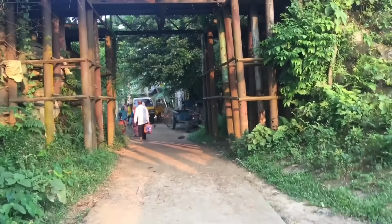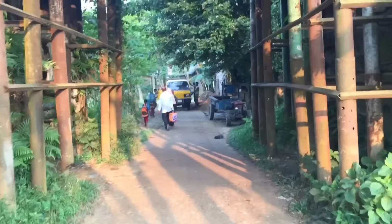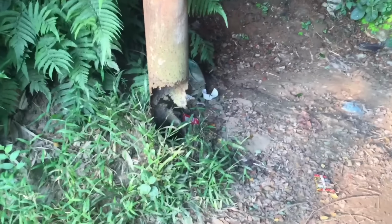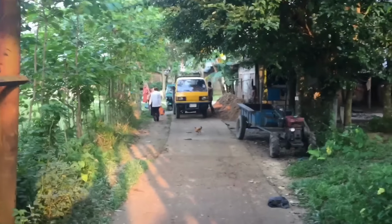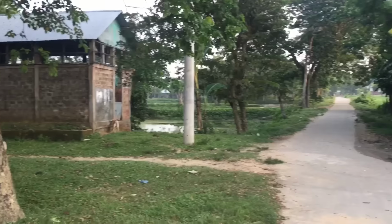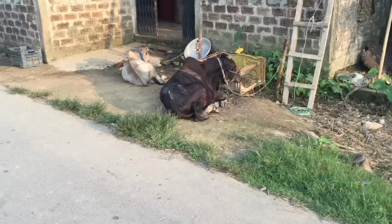That's the bridge I was walking on a while ago, and there's a small section before the bridge which is what I'm about to walk under, and just look at the state it's in. A lot of trucks go on top of this and it really could collapse any moment. I'm really glad I came under the bridge as this side of the village was really beautiful.